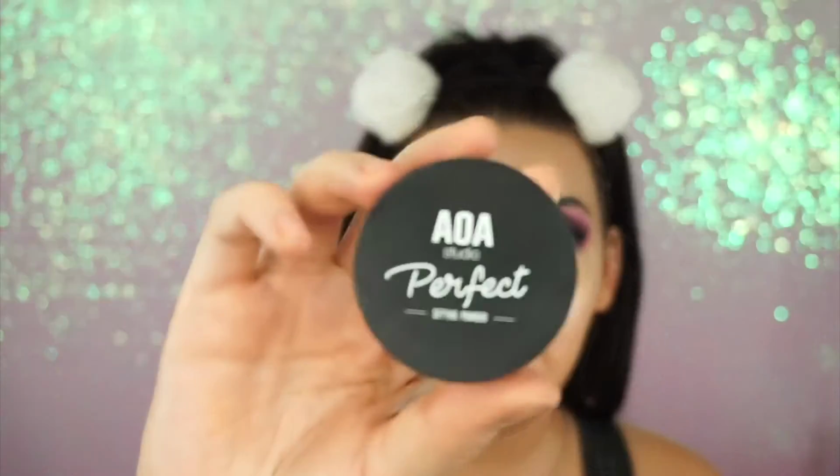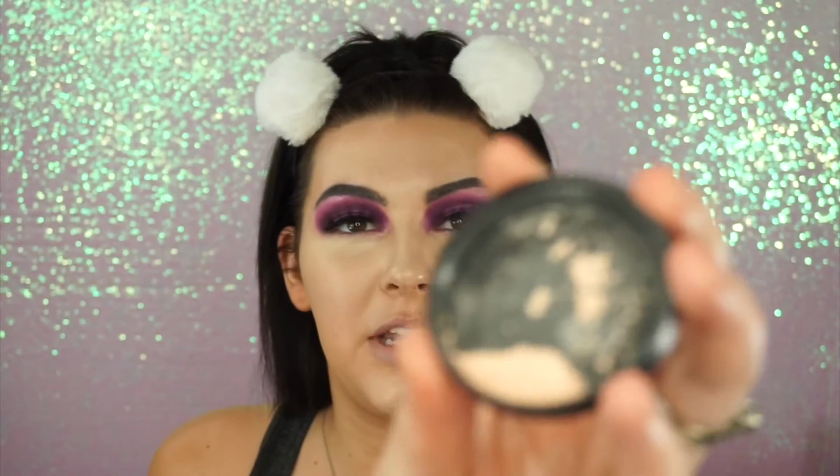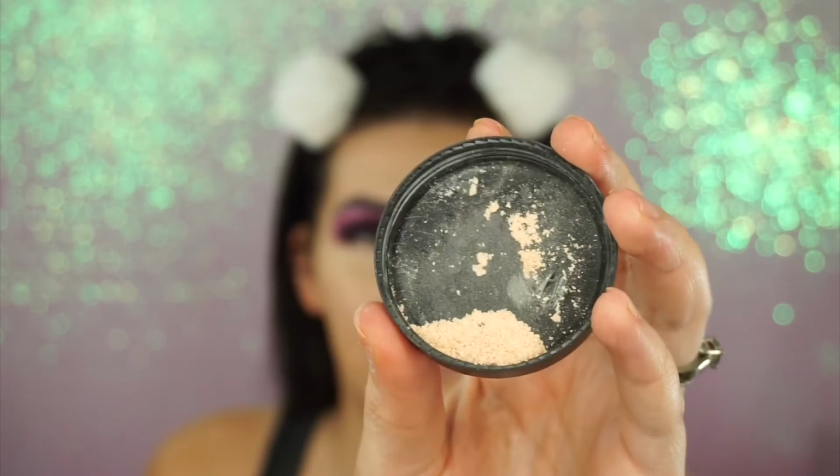To set the concealer, which I don't think it needs any setting, but we're going to set it anyway, I got the AOA Studio Perfect Setting Powder, and this is in the shade Brightening. That's what it looks like. It looks slightly peach, but then when I swatched it on my hand, it looked pretty translucent.